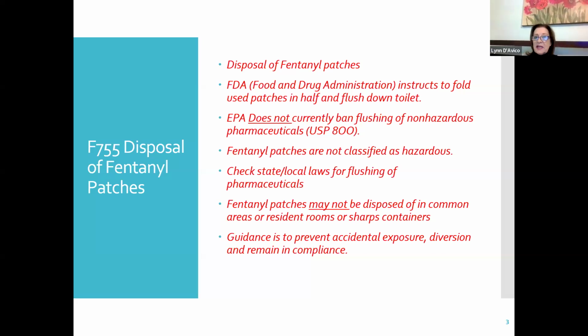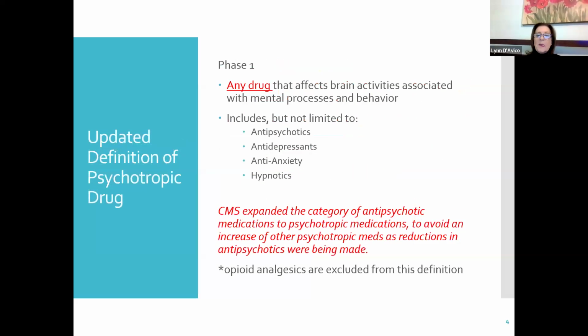Now, if your state laws for flushing pharmaceuticals are different, you may go by putting it in a Drug Buster, an RX Ready, whatever you have as a destruction choice. What we don't want to see in your facilities is disposing it in common areas, in their rooms, and for sure not in the sharps containers. So this guidance is to prevent accidental exposure, diversion, and keep you in compliance.